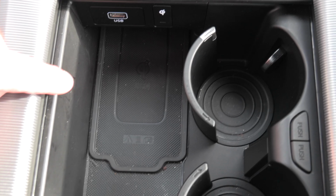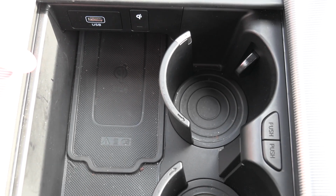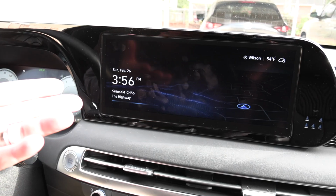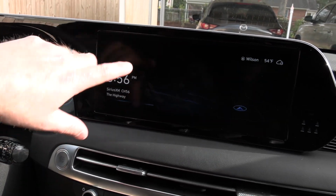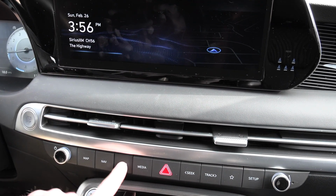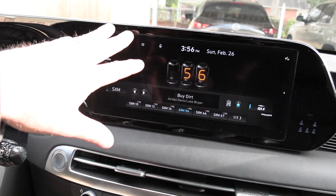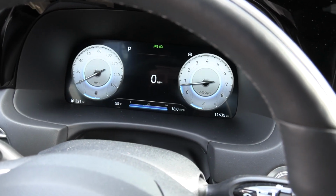This area over here is for wireless charging, and they have upped the capabilities, which means it charges your phone a lot quicker. If you're familiar with other Hyundai models, nothing really changed here, just lots of operation behind the screen. Certainly they default with this, which means less distracting, but you do have shortcuts down below to get to your favorite view and just basically dial in exactly what you're looking for. Over on the gauge cluster, nice digital readout both for the tach and speedometer.